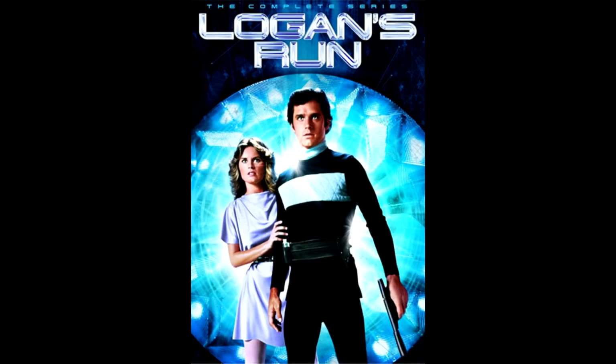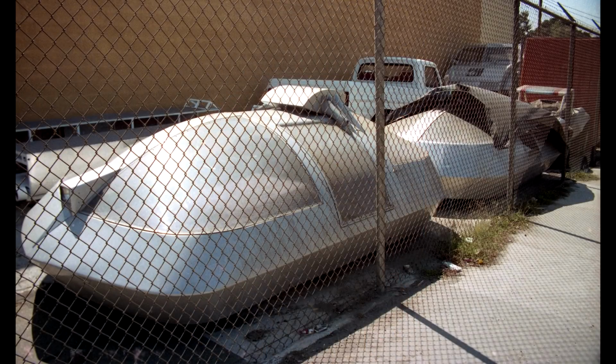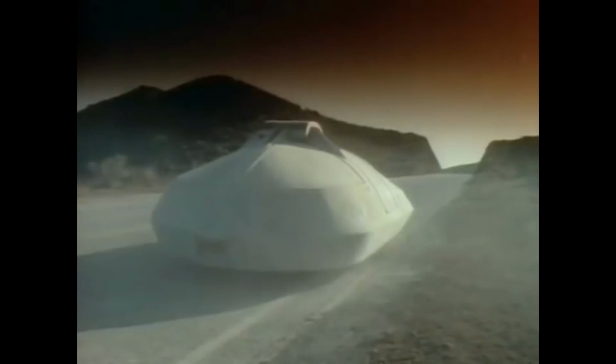Unfortunately, Logan's Run only lasted 14 episodes before it was unceremoniously canceled. Those plans to build a third ground car never materialized because of that cancellation. Even though Logan's Run was finished, there apparently was still a demand for these futuristic vehicles in other TV and movie productions. Before Logan's Run was even canceled, one of the ground cars appeared in a 1978 episode of Chips called Vintage 54. In 1982, a ground car appeared in the Tom Petty music video, You Got Lucky.